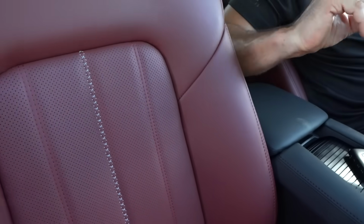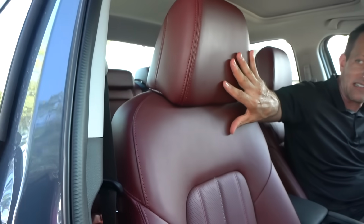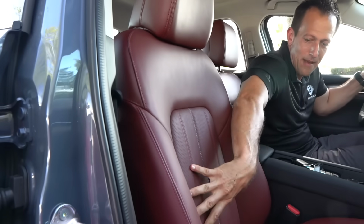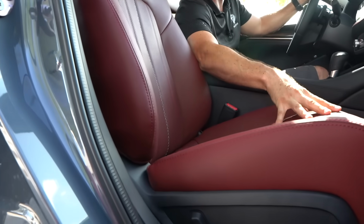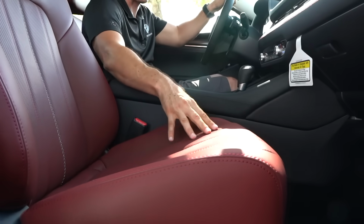And then here is the cherry on top. And they literally are almost like cherry red. This dark red leather, the stitch work. Look at this. Look at the crisscross contrast, soft material, beautiful work that they've done to the interior. And this is what's going to make you feel like you're not in a regular mid-size sedan.